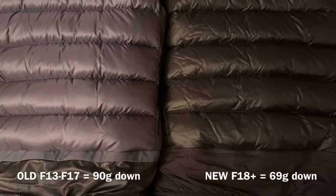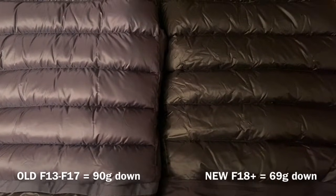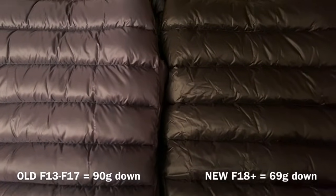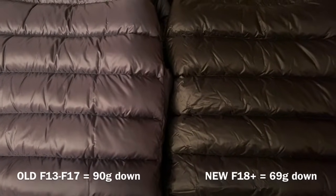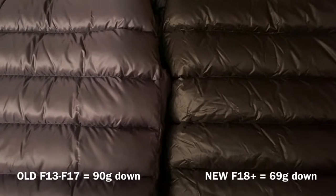If you were to compare them side by side, the baffles on the older version on the left have more puff to them than the newer version on the right. So why does Arc'teryx use less down in the newer version? It may be to help keep the overall weight down, or maybe due to feedback from their athletes stating that the jacket is too warm when skiing hard.